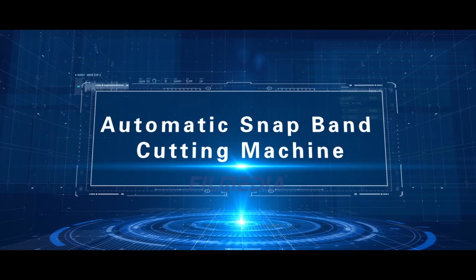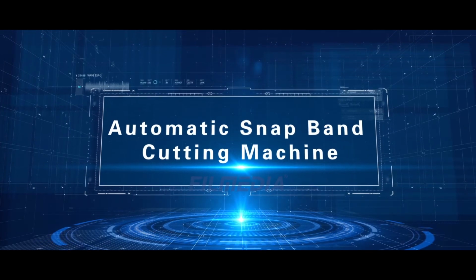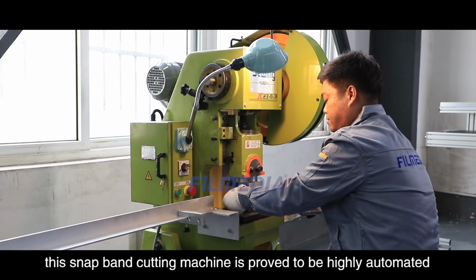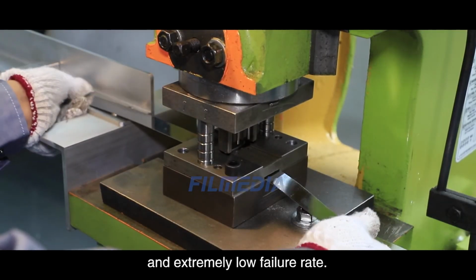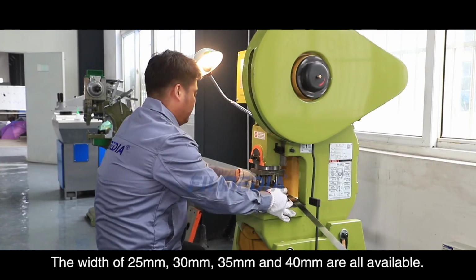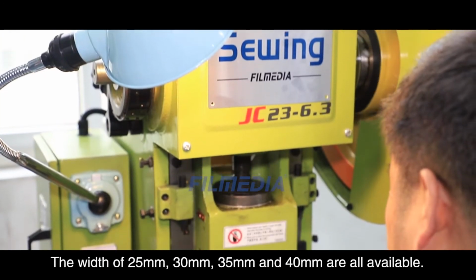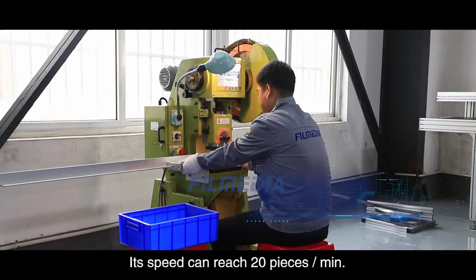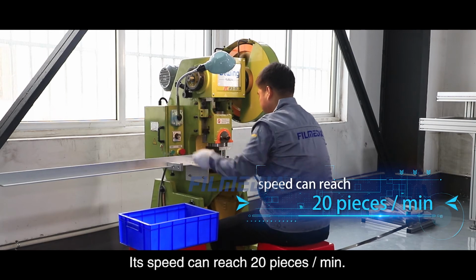Automatic snap band cutting machine. Automatically cutting and punching. This snap band cutting machine is proved to be highly automated with an extremely low failure rate. The widths of 25 millimeters, 30 millimeters, 35 millimeters, and 40 millimeters are all available. Its speed can reach 20 pieces per minute.